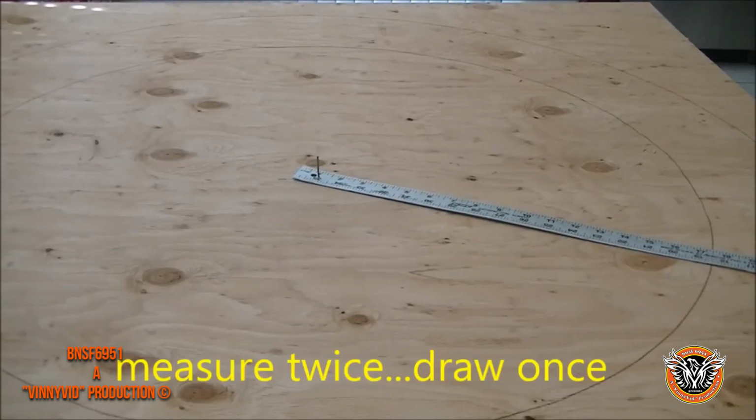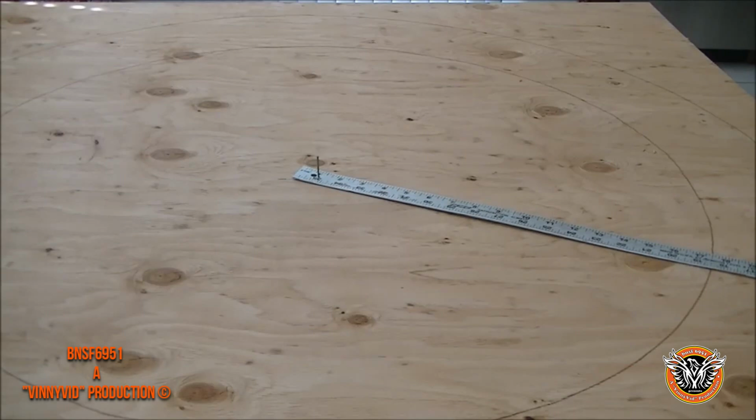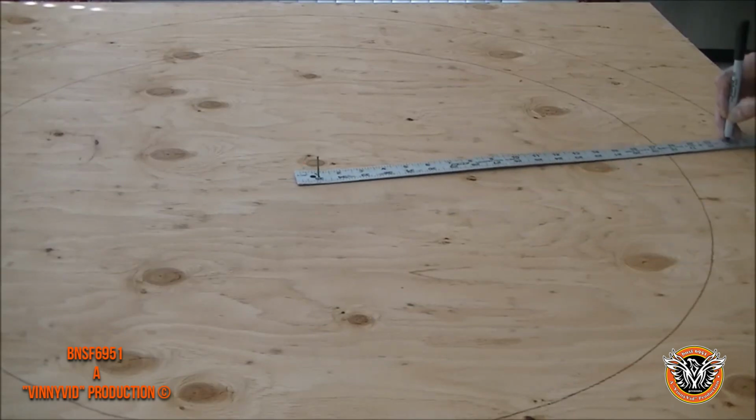Sorry about that guys, I just wanted to make sure that my measurements are correct. Since I'm only doing a single main line, I'm only going to draw one of my center track lines. So I'm using a Sharpie, and all we do is just follow this around.